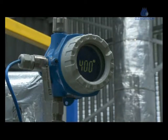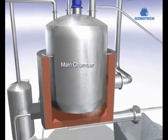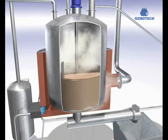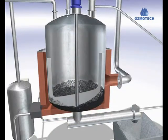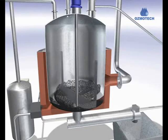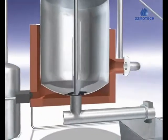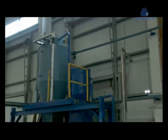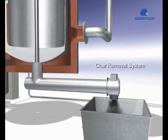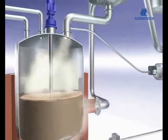Inside the chamber, the temperature is set at between 380 and 420 degrees C. The agitator blades keep the mix thermally homogeneous. At the end of each production cycle, the inert residue char is automatically removed. The char generally has no adverse properties and can be landfilled. Generally, less than 5% of the input feedstock weight is reduced to char. Now let's return to the normal production flow line.